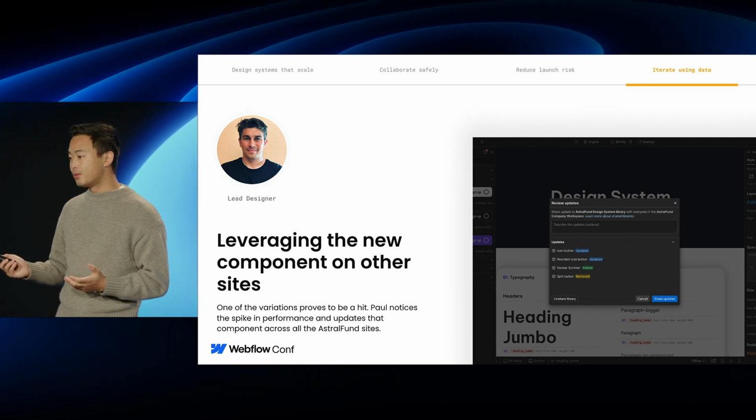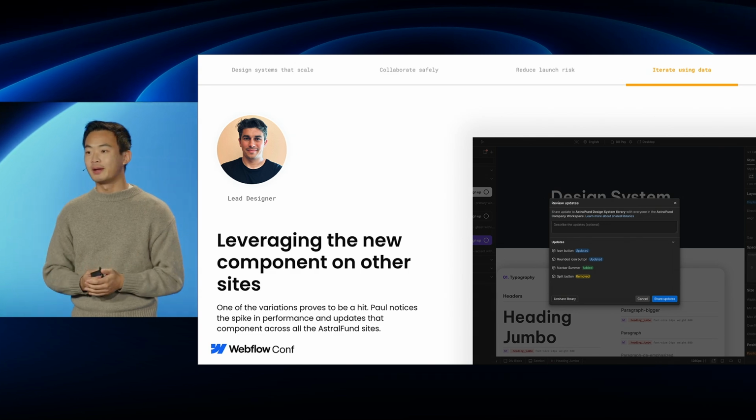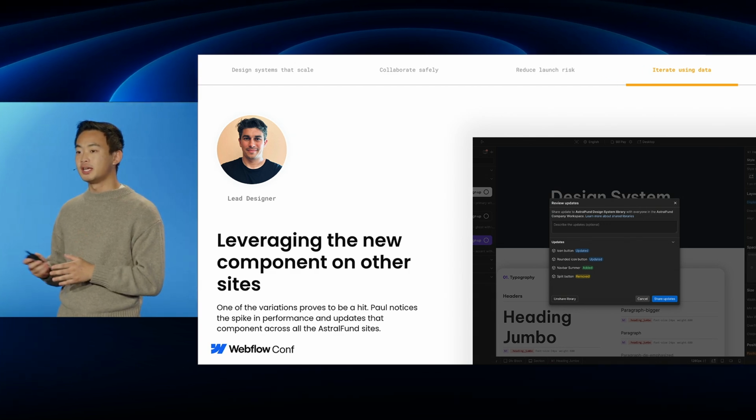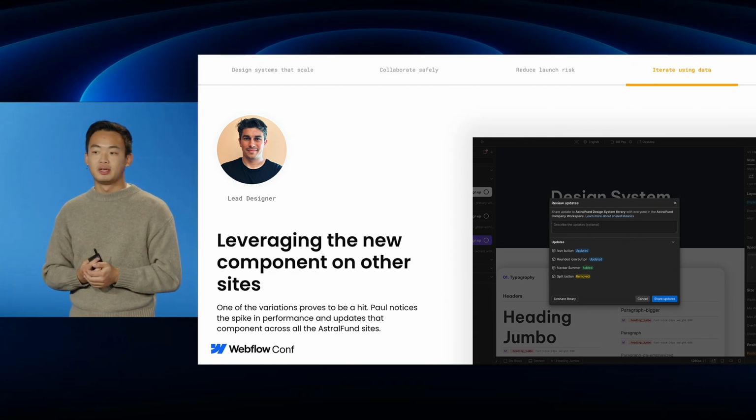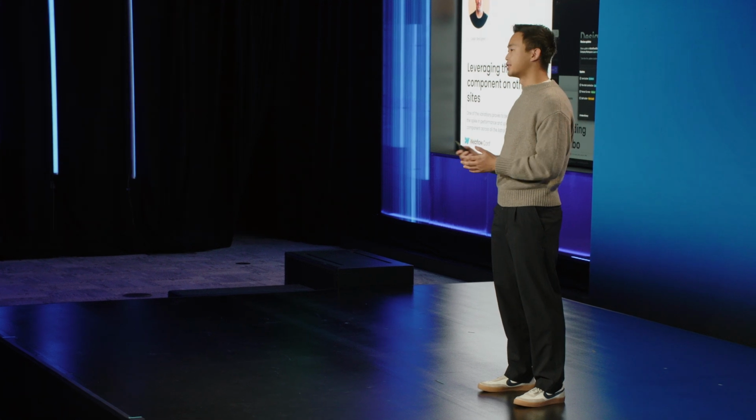It turns out one of those variations proves to be a hit. Visitors love it, they can't stop converting. And Paul even notices this uptick in performance and decides to take the changes that Paggy and Sam made and update that component across all of Astral Fund sites. So they were able actually to take what they learned from one experiment and quickly use it across all the sites they manage.